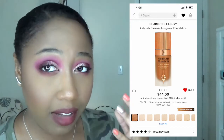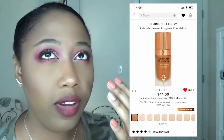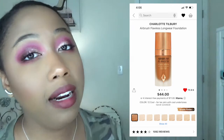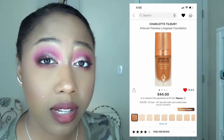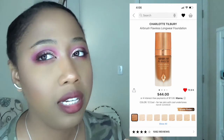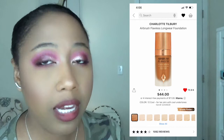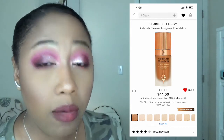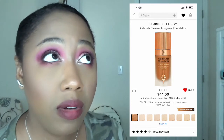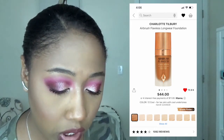because I'm not really one to touch up my face throughout the day, and I hate when I have to do it because I feel like when I touch up my face it just gets cakier because I'm adding more powder to it to keep the coverage there and to keep it from getting too greasy or oily looking. So when I hear longwear, it makes me want to try it, because I want my makeup to last all day and I don't want to have to fuss with it a lot throughout the day. And so I want to try this one.